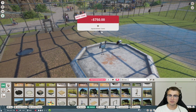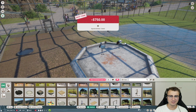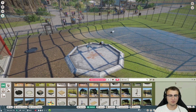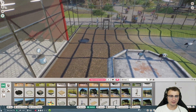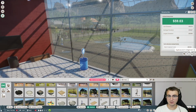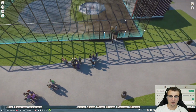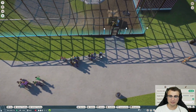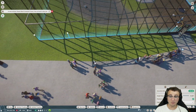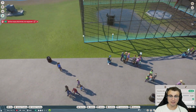We will, $750? That's it? Wow, that's fairly cheap. Okay, I'm totally fine with that. God, we'll probably make that money back here in no time. Only $59 in donations. Okay, I think it's about time we add a couple of donation bins, right outside where all these guests are standing. That way we could maybe make a little bit of money off of these animals.